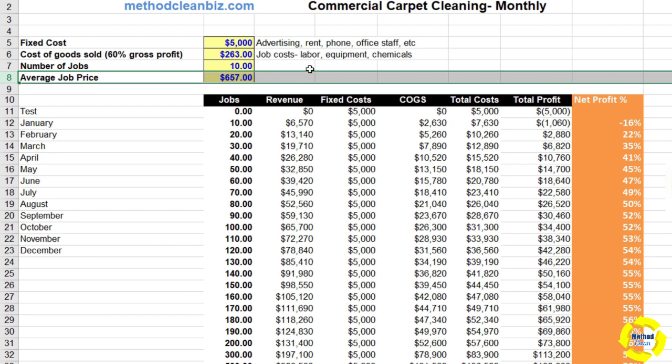But it's really just one part of the puzzle, and I'm going to show you right now how you can increase your net profit even though your price remains exactly the same, because there's a whole lot more going on in a company than just your pricing.